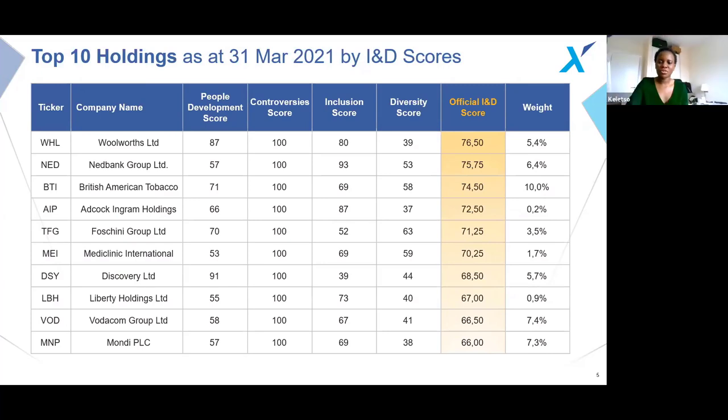The other question was around what's the meaning of official IND score? I'm assuming IND stands for Inclusion and Diversity. Yes. So that is the official Inclusion and Diversity score that you get once you take the average of the four pillars. And that is the score that is assigned to each of the companies that we use to actually rank the companies to get the actual ETF.